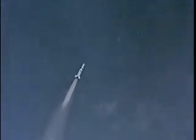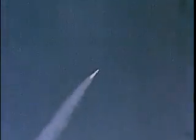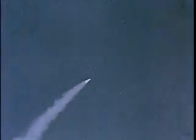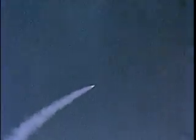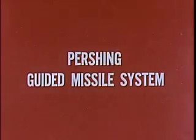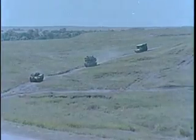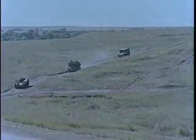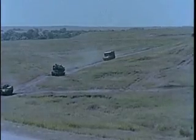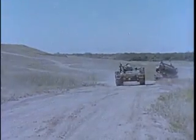With these outstanding capabilities, the Sargent guided missile system is normally assigned to the Field Army with a mission of general support to a corps. The Pershing guided missile system is the United States Army's longest-range field artillery weapon. Maximum tactical mobility is achieved by mounting the firing battery equipment on 4 vehicles. Lightweight, tracked or wheeled vehicles may be used.